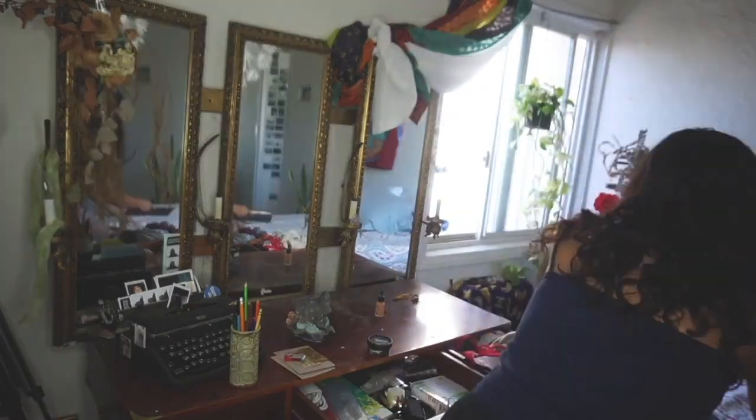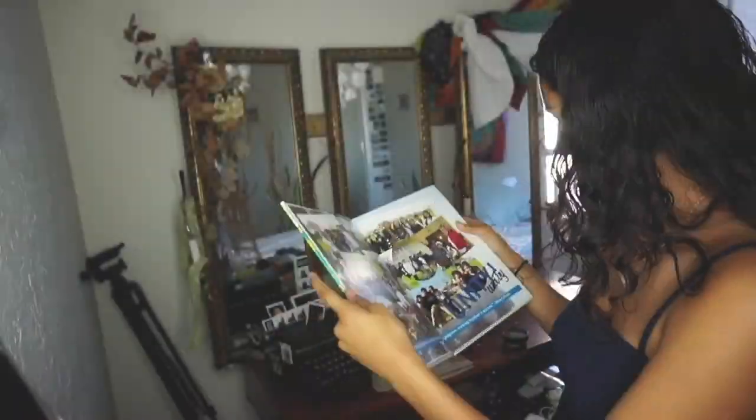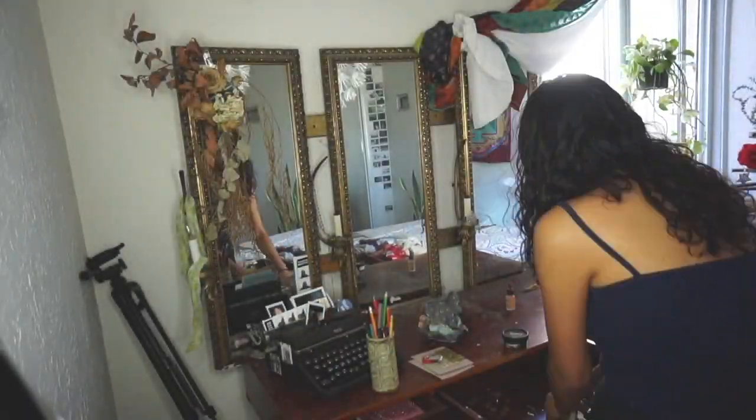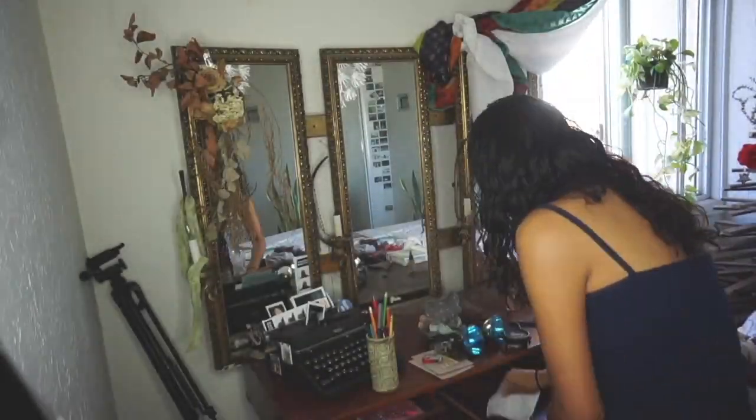So on to the second drawer, more junk. It had some books in there and yearbooks and stuff, and I don't have the heart to just throw away my middle school yearbook, so I'm just going to put that back in there. I also put some journals. That drawer is basically going to be my book drawer.